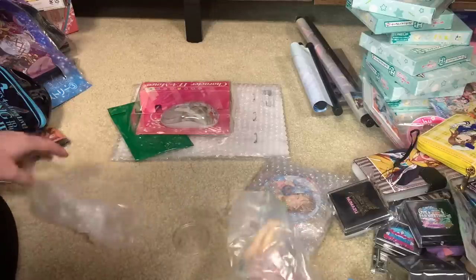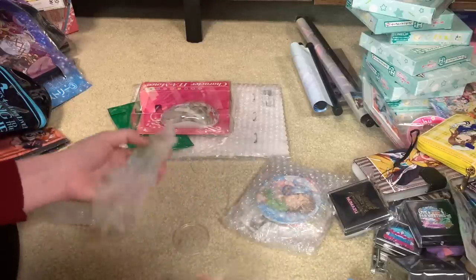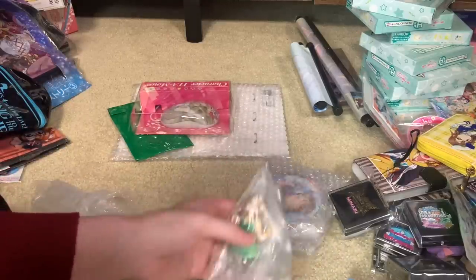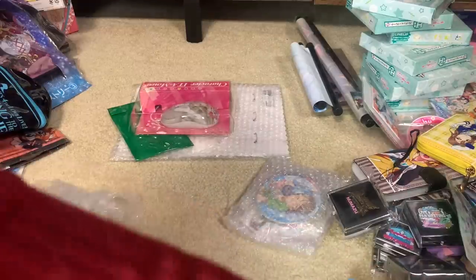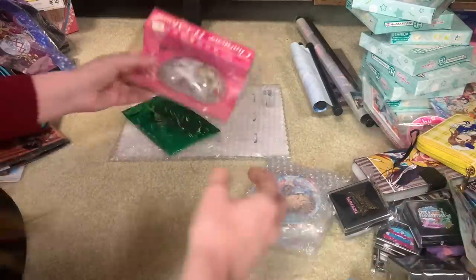How funny. It's one of those... Oh, Gacha figures, Gacha portraits. So there's a Hanamaru one. So potentially this is different from the ones that I have in that other lot, but I'm not holding my breath. It's probably the same. But it's fine. It was extra.